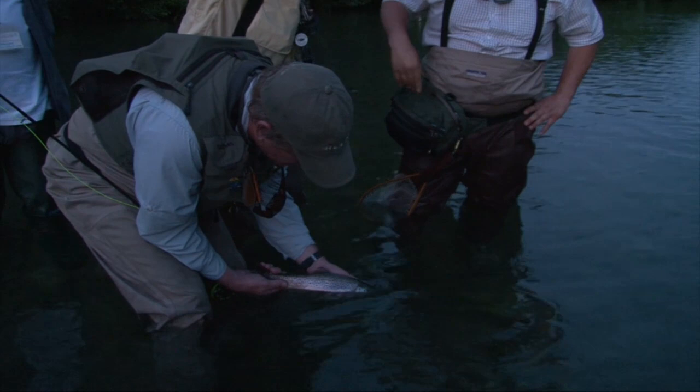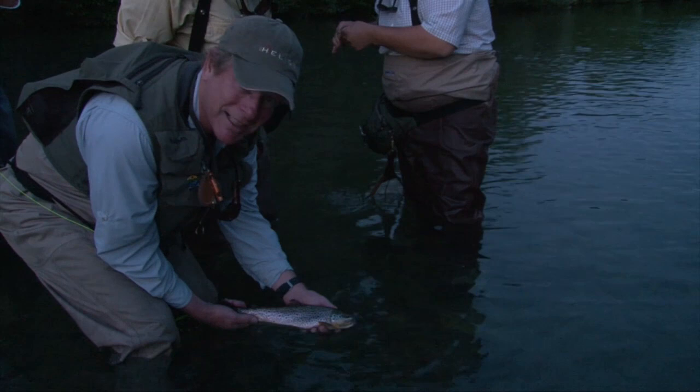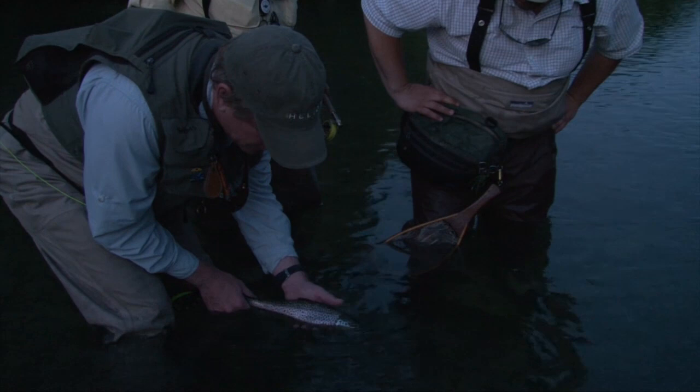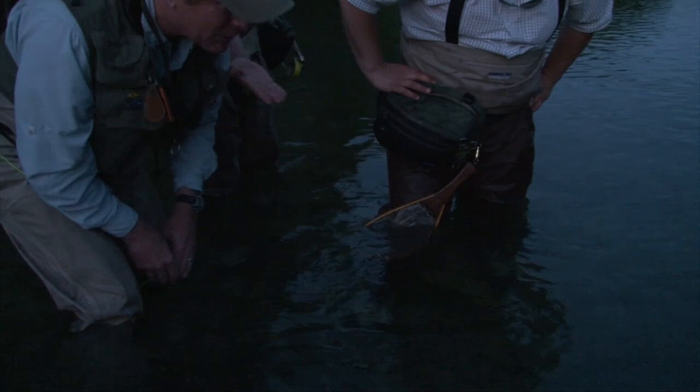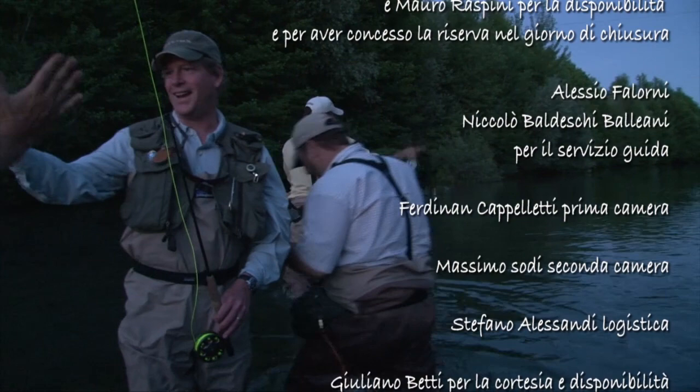So, Puccini trout in Italy. Beautiful brown trout, Puccini, in Tuscany, Italy. Okay, ready? Beautiful. Here we go. Beautiful. Hey! No, the slap. Thank you! Okay, now I can give the slap. Wow, gorgeous. All right. Nice way to end the day.